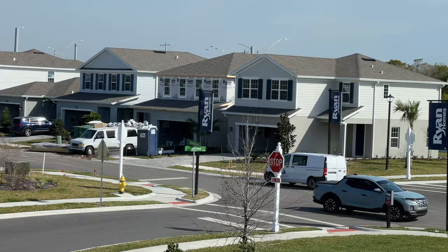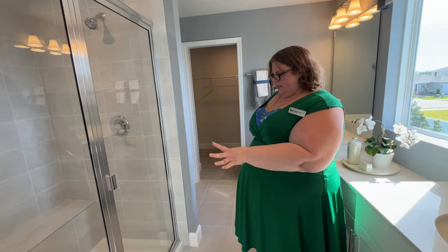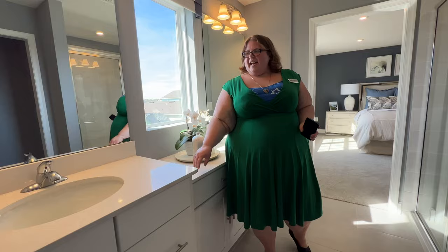And this is just one of your master closets. Big, you got a nice little stair that's up there. This is master closet number two. His and hers sinks, and you got this cute little area right here you can have for decoration. This is the Windermere model, the 4-2.